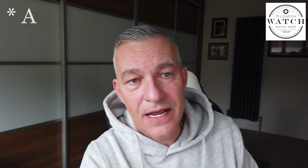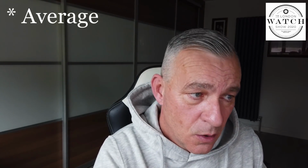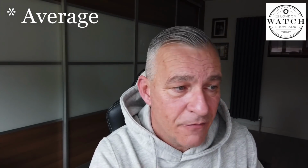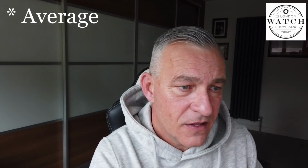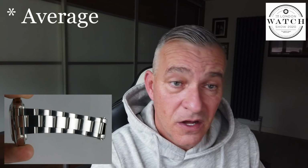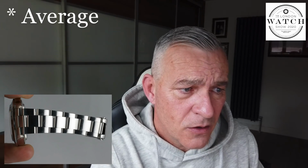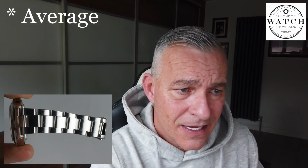So then we move into the middle bracket, which is average, and this is the bracket where the vast majority of watches that the public would bring in to sell would sit. Now, the condition of an average watch is a watch that has been worn regularly and shows honest signs of wear. That means light surface marks to the bracelet and case that could relatively easily be removed with a professional refinish. The bracelet shows some signs of wear and some stretch in keeping with its age.